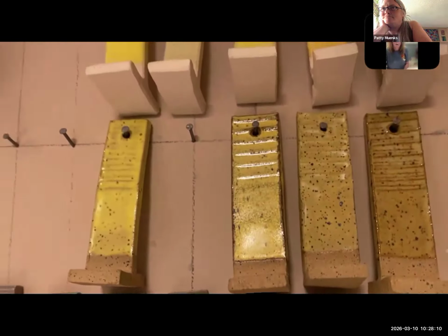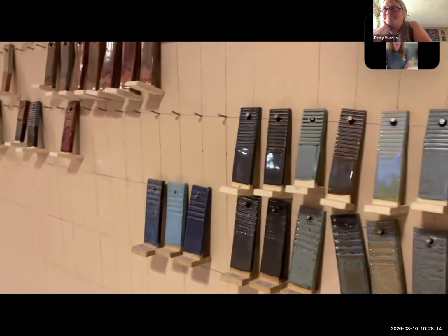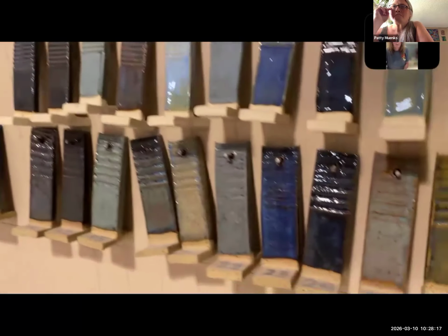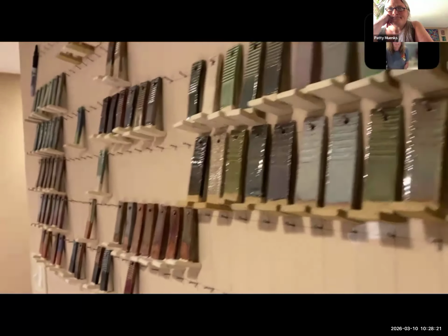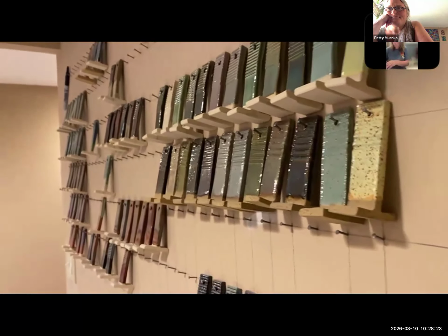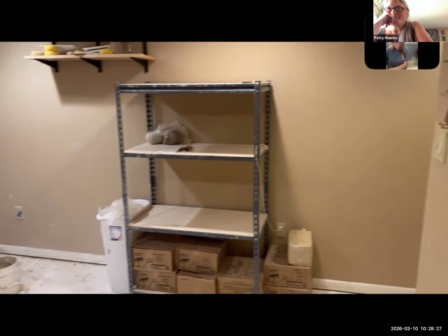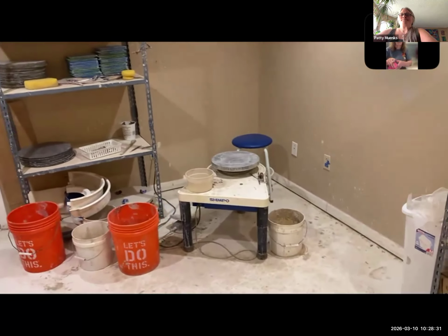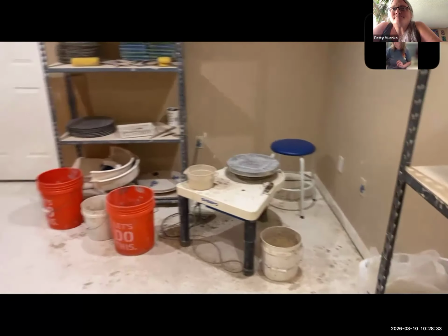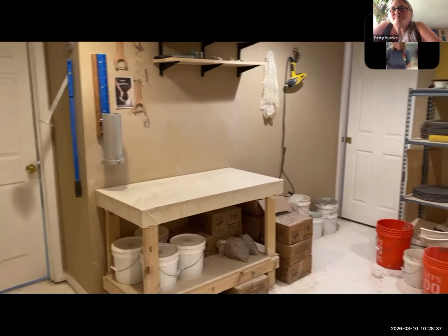So I like having these hanging out here. Roy drew the whole grid out for me and put the nails on it. So it's just a nice way. So I continue to make what's called test tiles. But yeah, this is the space. Roy loves coming down here. He'll put music on. He'll sit at the wheel and just work and throw.